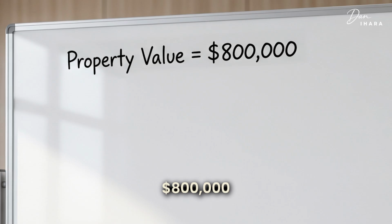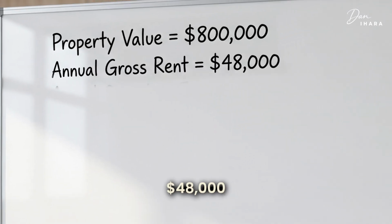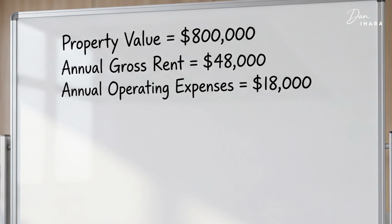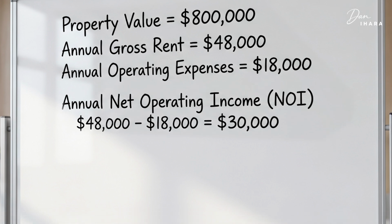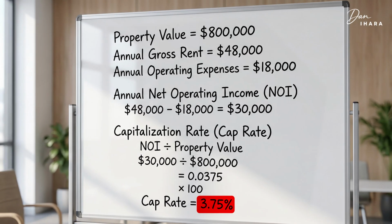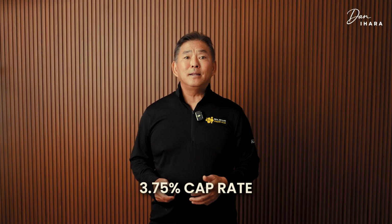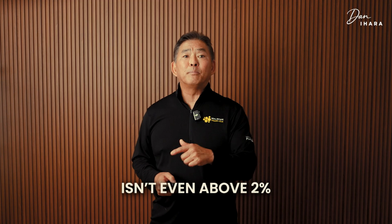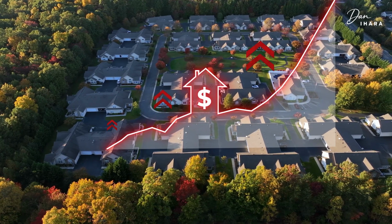Here's a quick example. Say you have a property worth $800,000 with annual gross rent of $48,000 and annual operating expenses of $18,000. That leaves you with an annual net operating income, NOI, of $30,000. You take that $30,000 divided by $800,000, and that's a 3.75% cap rate. What does 3.75% mean? A well-performing residential rental property generally runs between 5 and 8%. Anything below 4% deserves a closer look, right? If your cap rate isn't even above 2%, the property is losing ground to inflation.